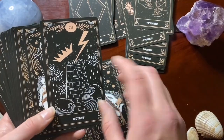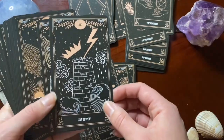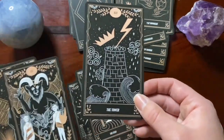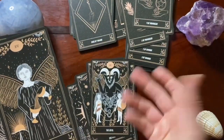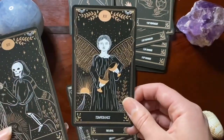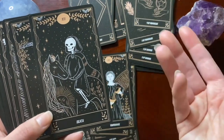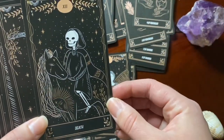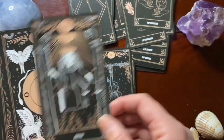The tower, I mean, we don't have little people flying from it, which, you know, is one of the greatest features of the tower, but I can get on board with that. You know, I like the devil. Temperance, why are you, oh yeah, okay, I'm going backwards. That's a cute death card. I like this death card, you know, he's nice. I've honestly got nothing bad to say about these majors.